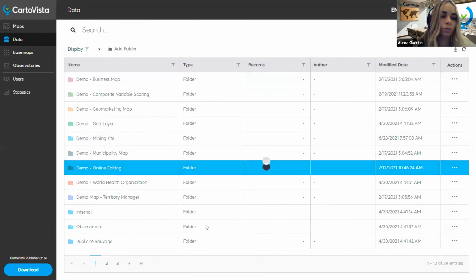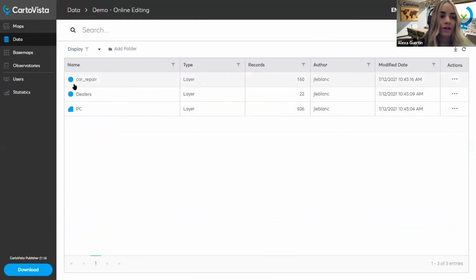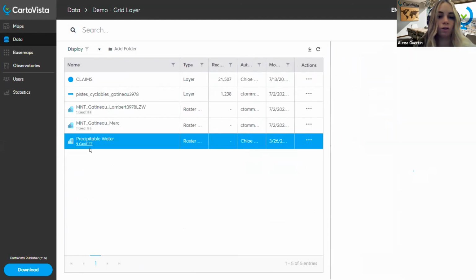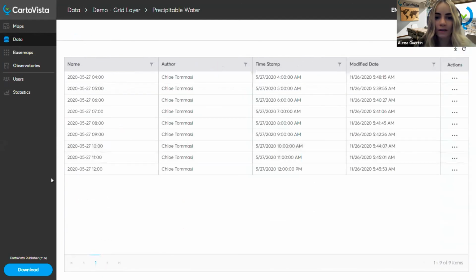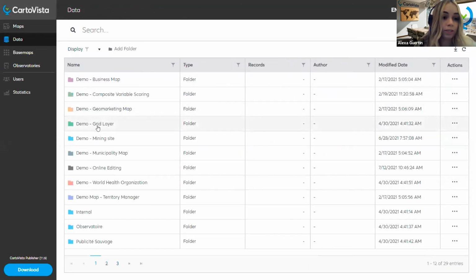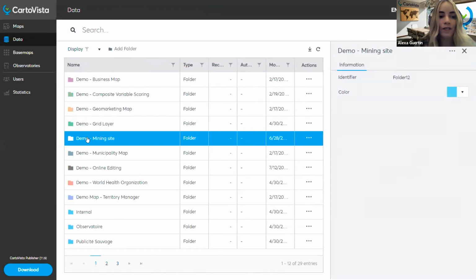If we take a look into one of these folders, we can see we've got our data layers. We have points, polygons. I can show you, we've got our geotiffs where we saw that precipitation and all that time. The time series, we have them all organized here date by date and time. This is how the software reads and creates those time series. Adding data is as simple as hitting the Add Data button. You can add data tables as well if you need to.